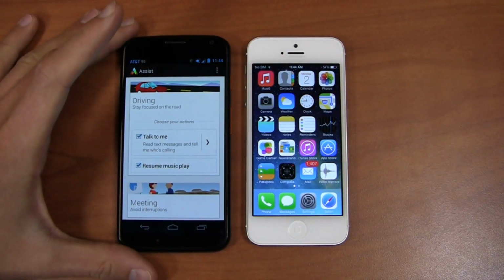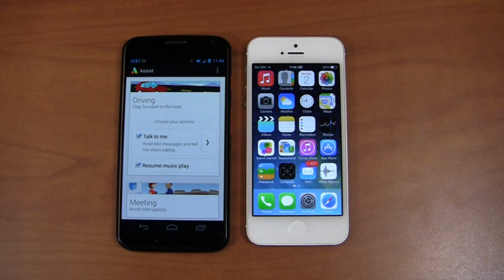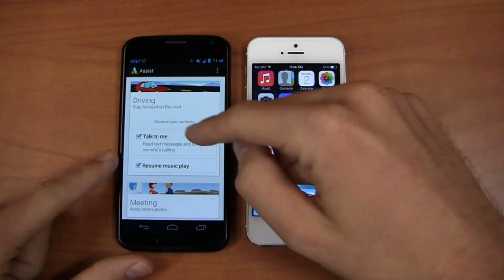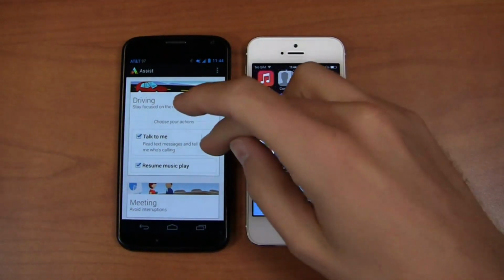But driving here, you can come in here and select driving mode, and it works with the accelerometer to detect when you're driving, and it'll kick on driving mode when you're on the road. And you have a couple of options here. You can keep music play on. So for example, let's say I get a text message. I can come in here and say, talk to me.